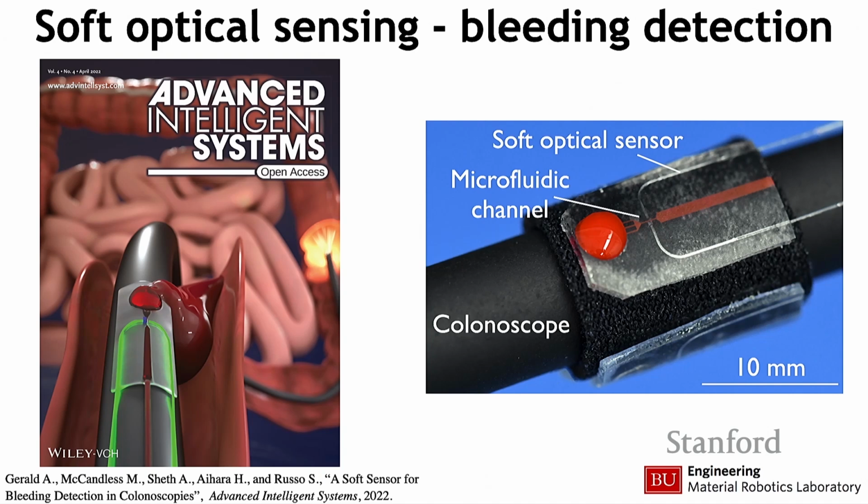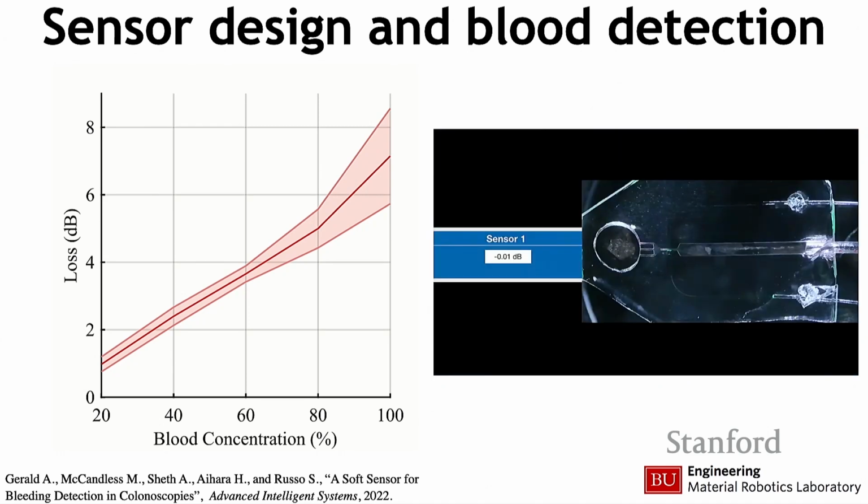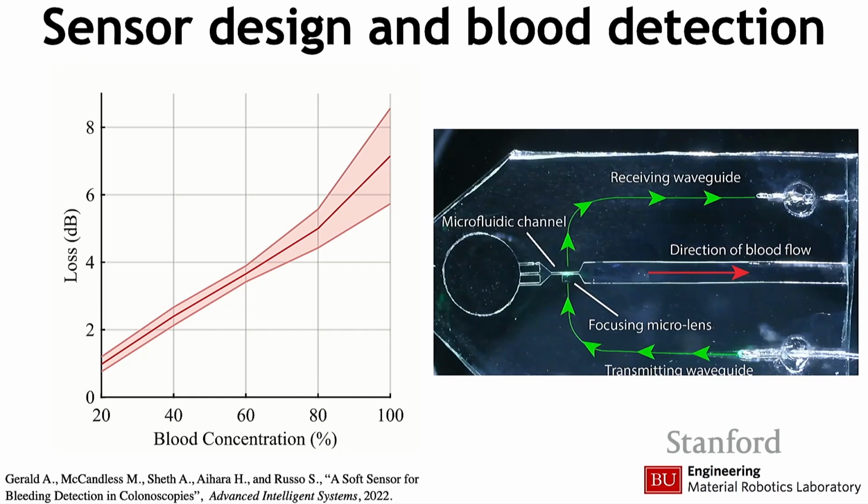The blood will enter our microfluidic channel, and the soft optical sensor here will detect that just by measuring the change in refractive index within the microfluidic channel. So the way that this works is, again, you have light going through this waveguide, and when this is analog blood, synthetic blood, and when blood is passing through this microchannel, this sensor will basically pick it up.